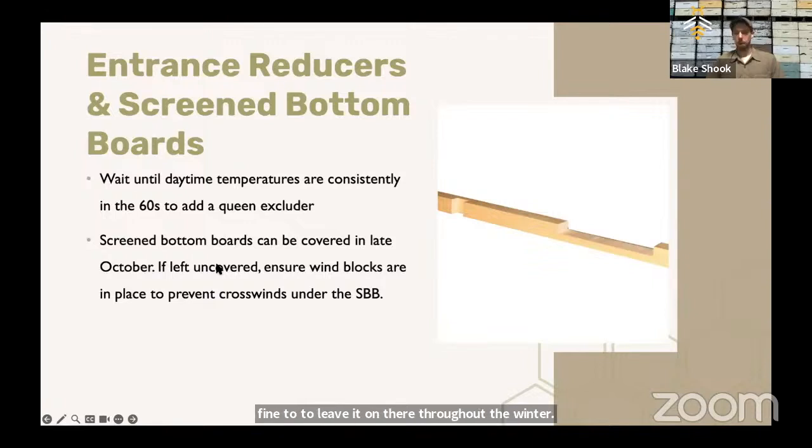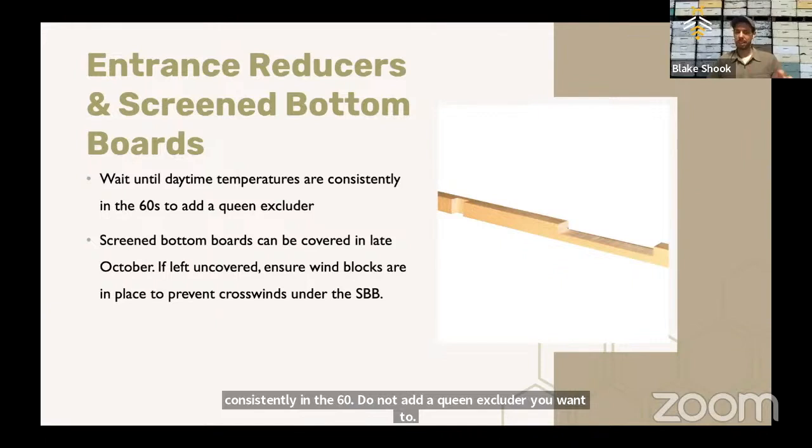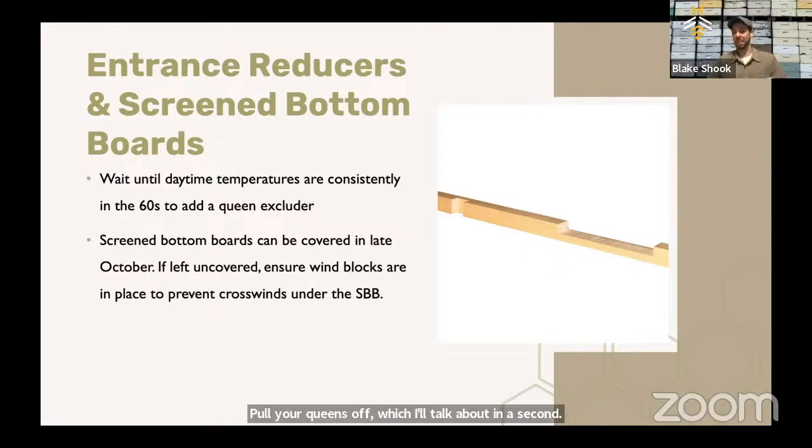Introducers and screen bottom boards. Oh my goodness, I didn't edit that right. It's supposed to say when daytime temperatures are consistently in the 60s, add an introducer. Do not add a queen excluder. You want to pull your queen excluders off, which I'll talk about in just a second. But when daytime temperatures are consistently in the 60s, you're going to want to add that introducer.